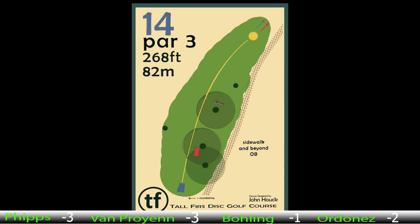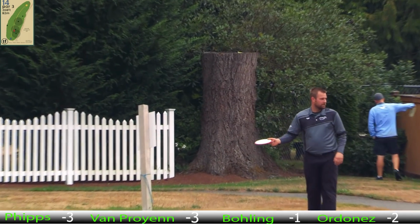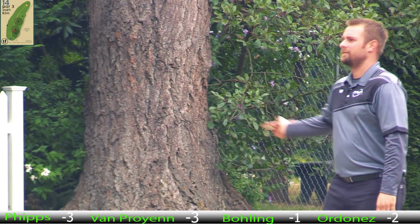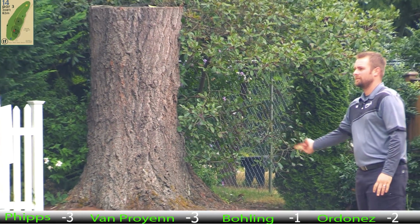Alright, a little bit of a rough hole for some guys, but let's move into hole 14. This is going to be a hole that finishes off to the right. You've got a Mando left about halfway down the fairway, and this is another basket on a really sloped green. James is going to show us the way, though.